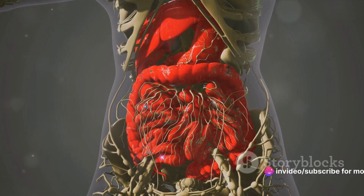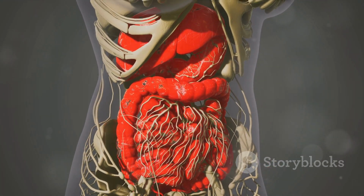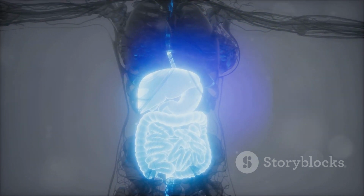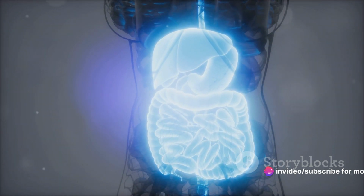Now, let's turn our attention to smooth muscles. Unlike their skeletal counterparts, these muscles are not under our conscious control. They're found in places like our digestive system, blood vessels, and the uterus, where they perform involuntary movements, such as propelling food through our digestive tract or contracting blood vessels.